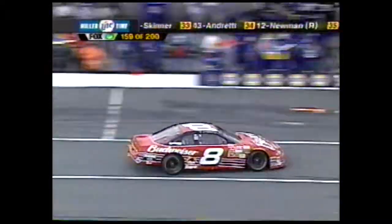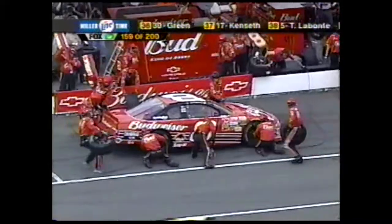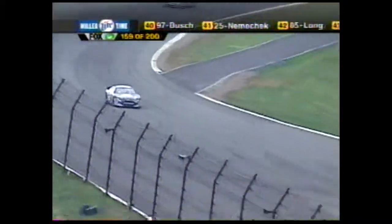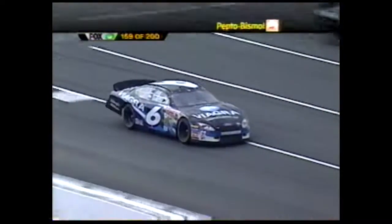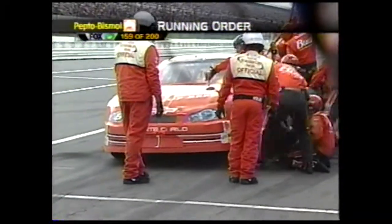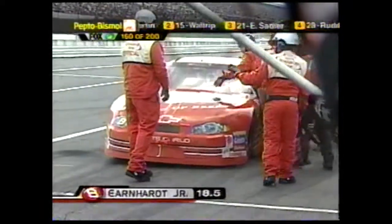And here comes Mark. He's coming into turn three now, and he should be on pit road this time, which puts him well within the window of making it. Here he comes. Bobby Labonte's in, Stacy Compton's in, and Mark is hauling the mail to that timing line. Now the 15 car hadn't pitted yet, or the 21 of Elliott Sadler. We saw him go 44 laps earlier.